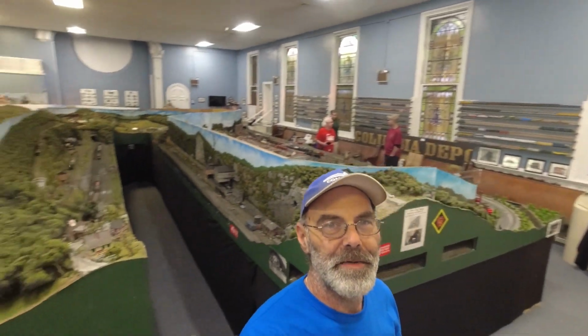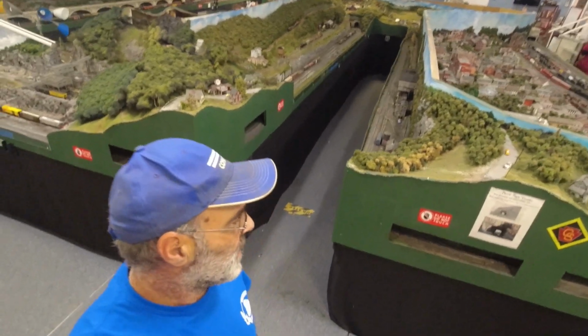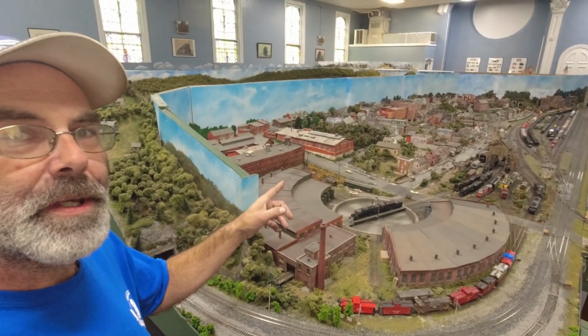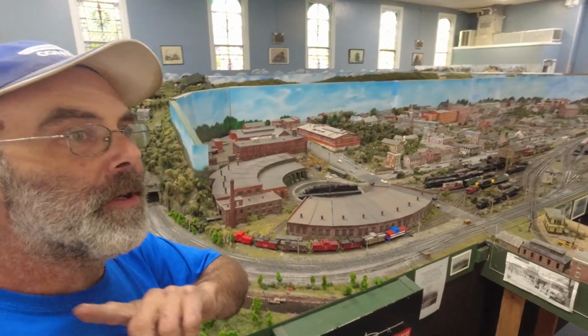As I was saying, we're in a church, but as you can tell, there is some train stuff up there on the walls. If you look around behind me, here is the massive HO scale layout that they have. This is the Columbia and Susquehanna Model Railroad, which on this section here is modeled after the town of Columbia, conveniently where this is located, in Columbia, Pennsylvania, right along the Susquehanna River.